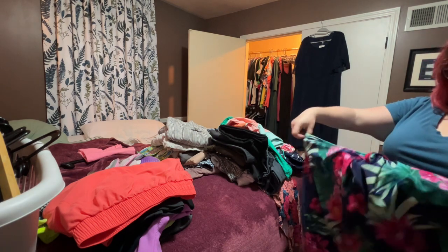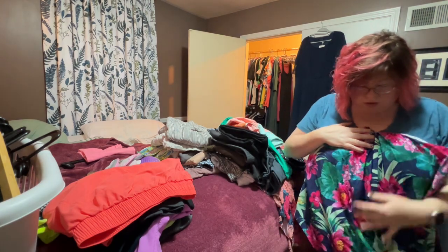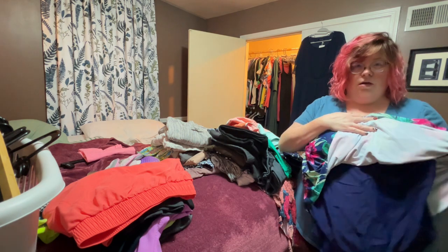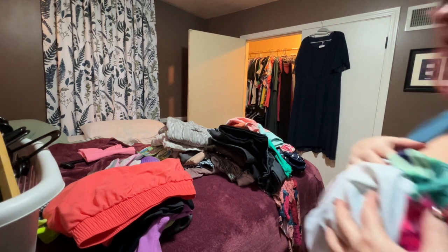Okay, so I have this one piece, halter top style. It's just a regular one. Am I in the frame? I think I'm in the frame. Let me stand right here and make sure.